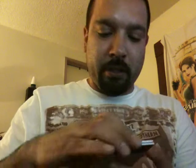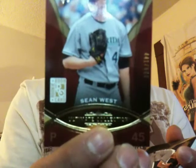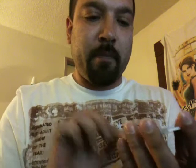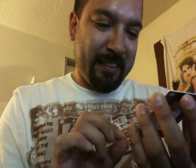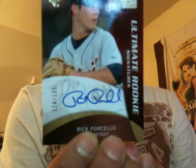Still missing the two rookie cards, autograph. I think one might be in here. But, rookie card of Sean West. Base card of Clayton Kershaw. Base card of Stephen Drew. Oh, shit. Kind of high, but Ultimate Rookie Signatures, 124 out of 135, Rick Porcello. Wow. Wow, wow, wow.